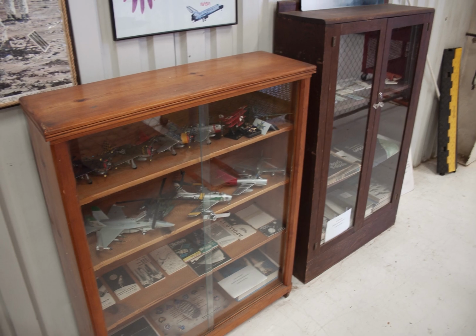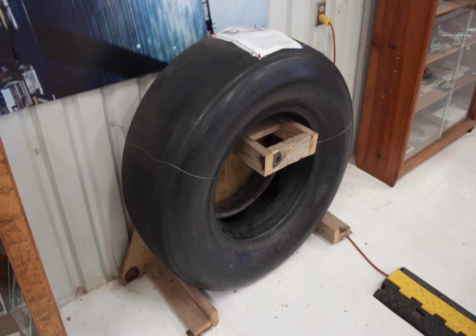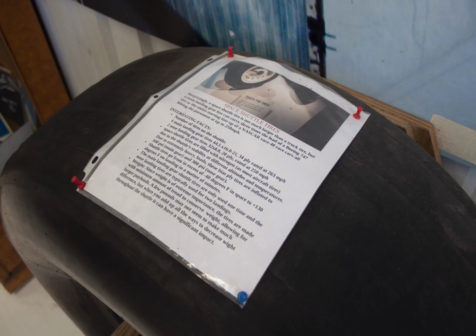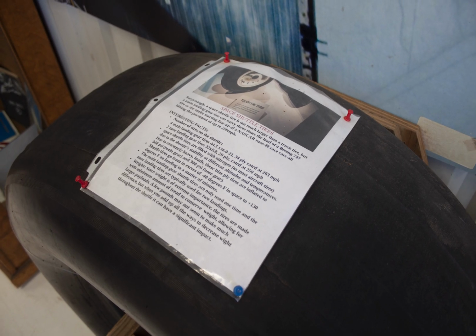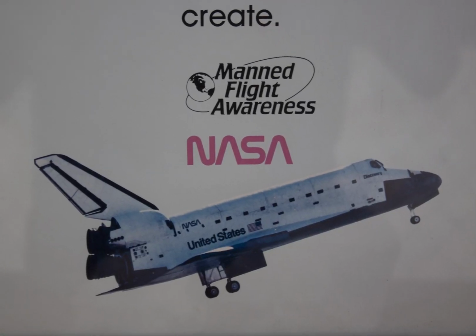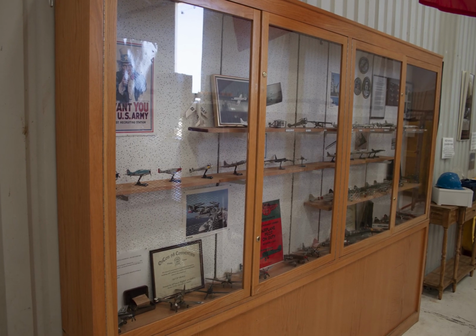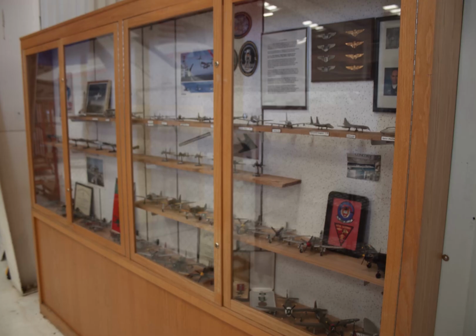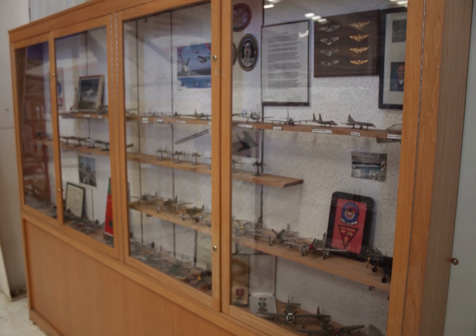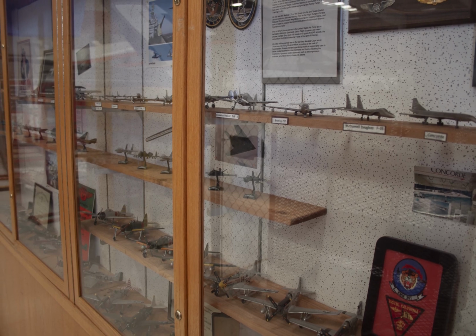A NASA shuttle main tire built very strong to support the shuttle weight and to remain rigid in space where there is no atmospheric pressure. Encourage guests to touch it. It appears so small in relation to the shuttle. Numerous die-cast models, pictures of the Wrights, Chuck Yeager, the Bell Osprey built here, and biographies. Please encourage our guests to share their written stories with us as well.